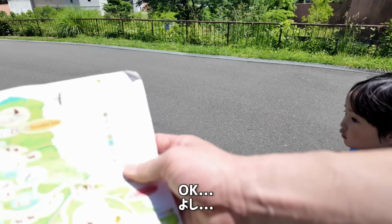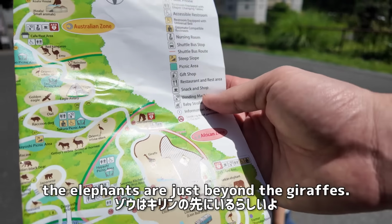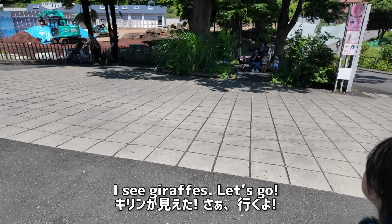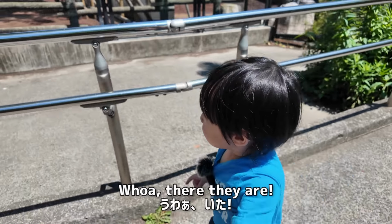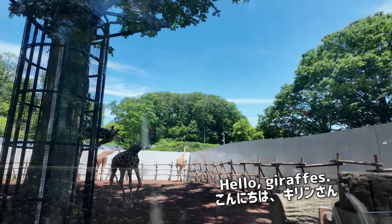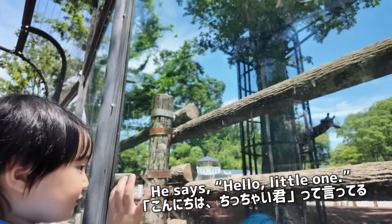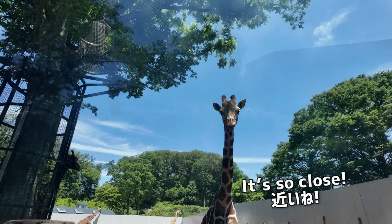Okay. So according to this, the elephants are just beyond the giraffes. So let's head towards the giraffes. Oh, look, there they are. I see giraffes. Let's go. Giraffe. Whoa, there they are. Will you look at that. Hello, giraffes. Hello, giraffe. Oh, man, that giraffe's looking at you, Riley. He says, hello, little one. It's so close.